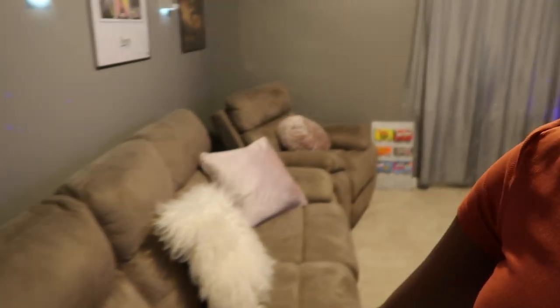So when you first walk in, this is such a small room, but I think I still achieved that cinema feel with it, so I'm really proud of it. These are my couches from my apartment, if you remember. Since I got a new couch downstairs in my living room, I just decided to move these ones upstairs instead of getting a whole new set.